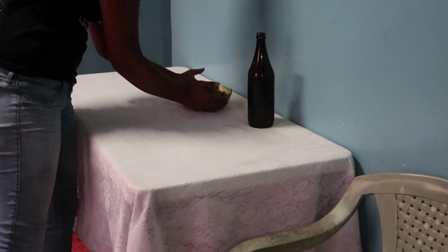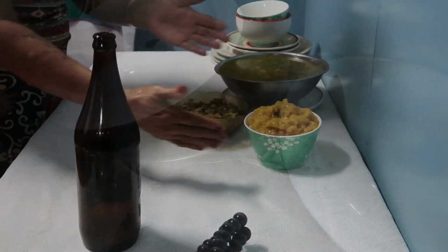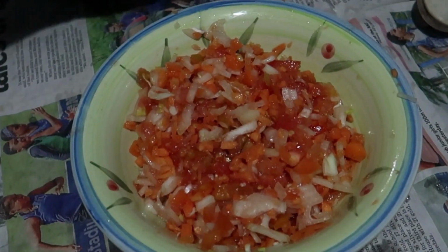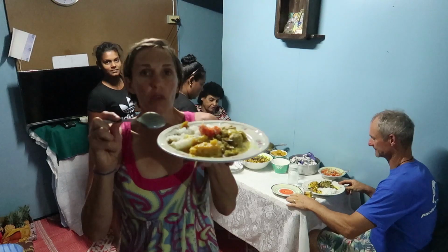Fish curry was only one of the dishes Raveen, Mika, and Tina had prepared. There was a lesson also in chicken curry, pumpkin curry, a salad, karela curry, and fresh roti. A veritable feast. That's my plate. Pumpkin.